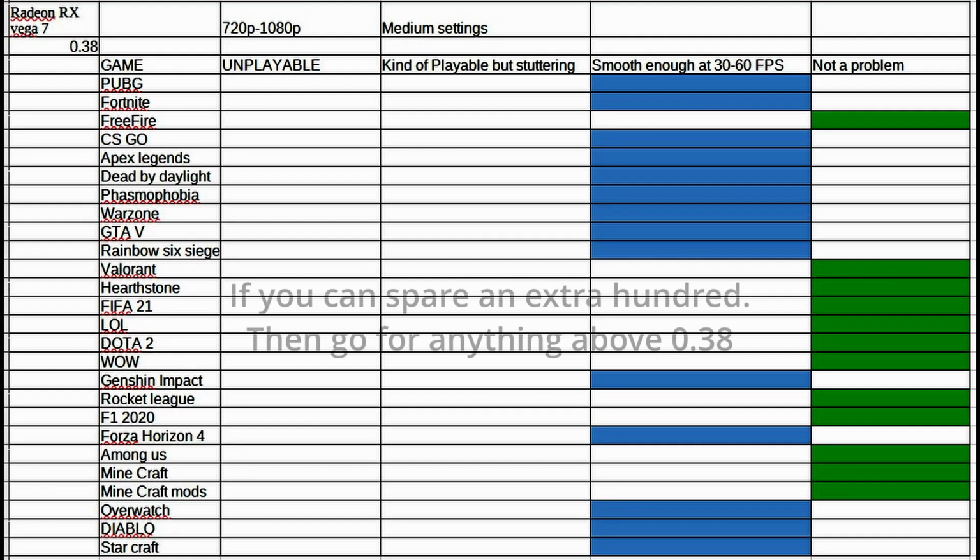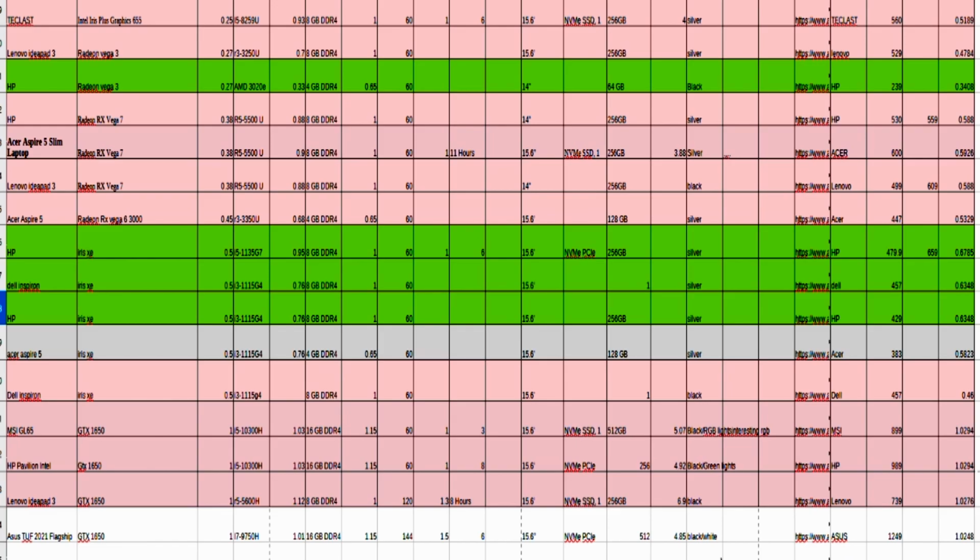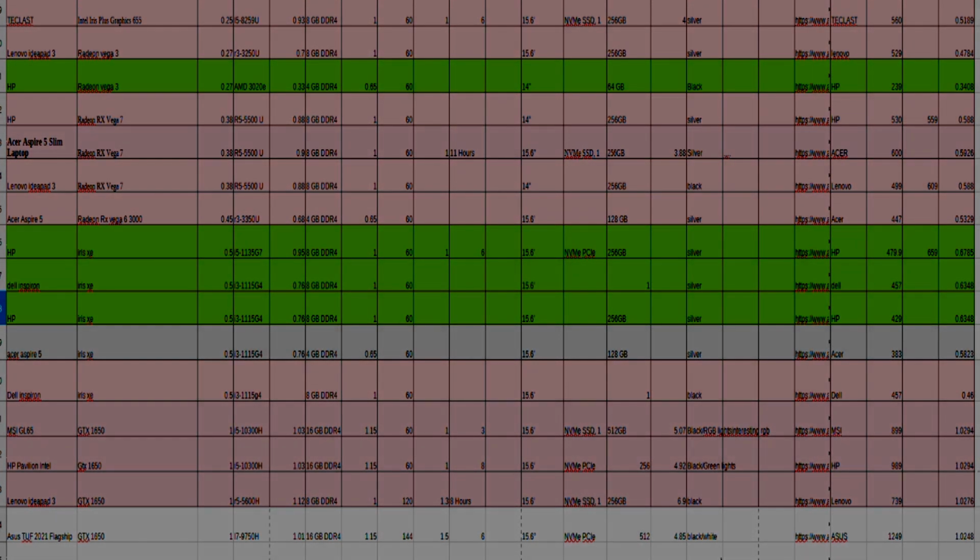These are above 0.38 ranking and will be able to play almost all games at a reasonable playing style if you play on 720 to 1080p medium settings. You should be able to get a reliable 30 to 60 FPS on most games and more on some others. So, let's have a quick overview of each of these laptops so we know more of their specifications, shall we?